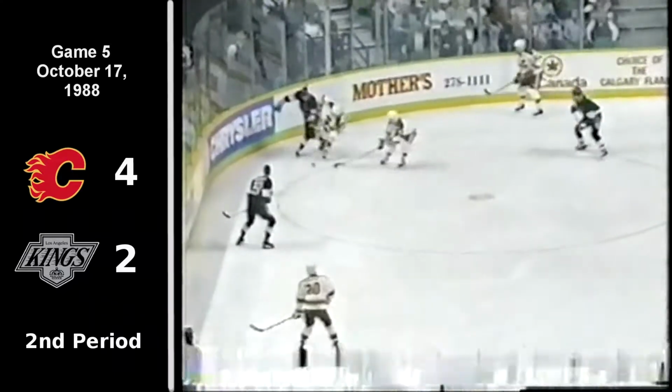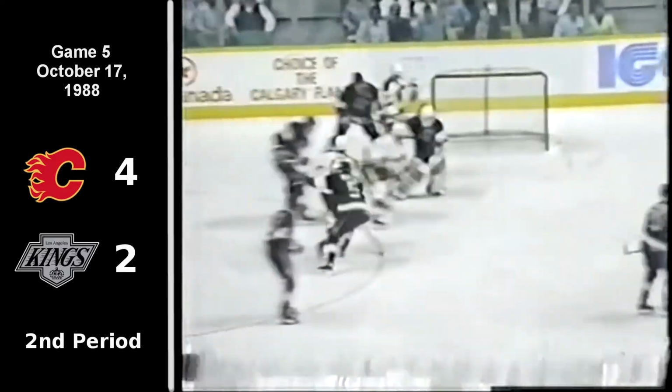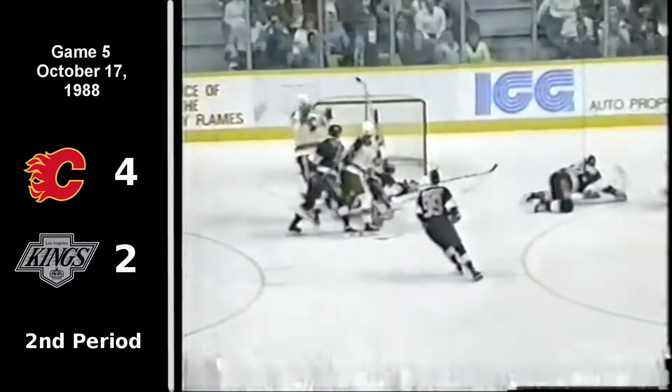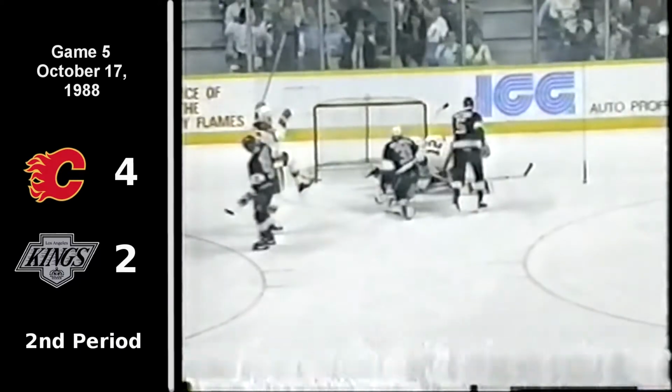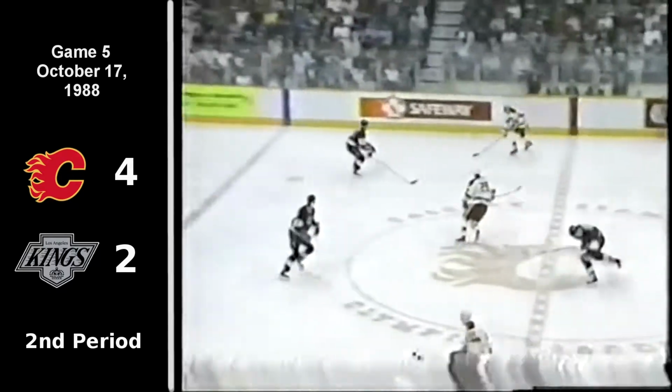4-2 Calgary. Well, you give a club like Calgary, and especially two guys like Lube and Hrdina, all those chances in one sequence, and they're bound to score on you. That was the third excellent opportunity for that line on that one rush up ice. Up ahead to center. Here's a 3-on-2 working for the Flames.